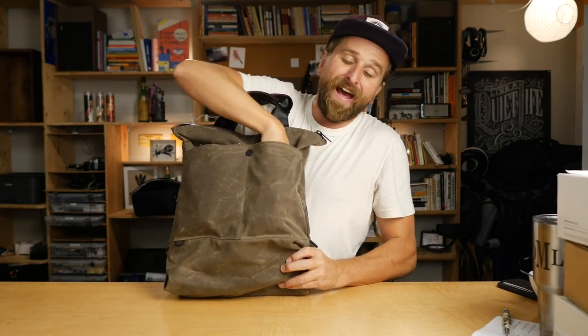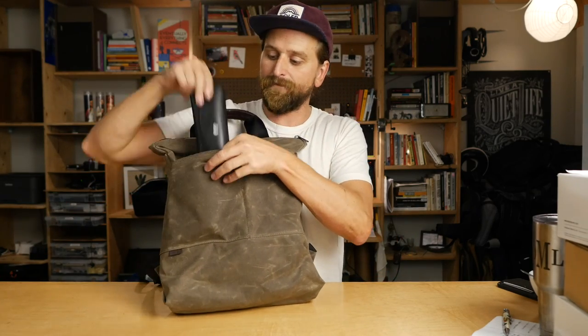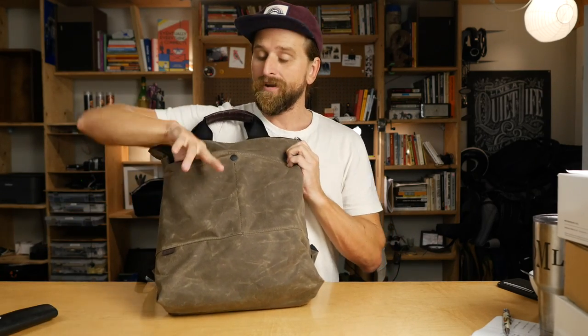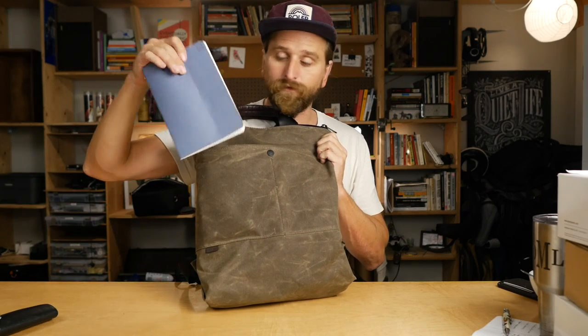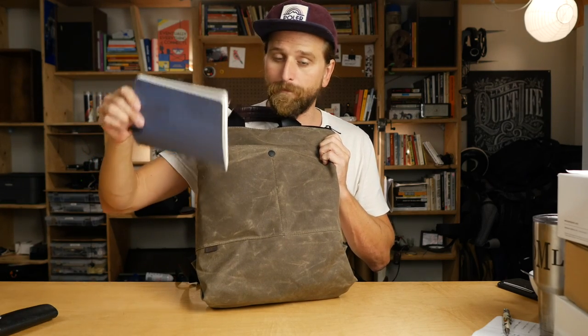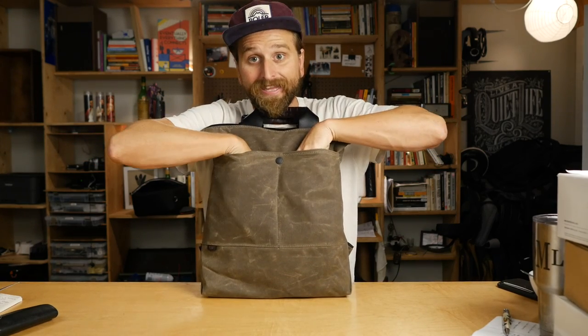So on the outside of the bag, I have my MacBook charger, which I just throw in. I have my glasses. I have my headphones. And I have my little journal or notebook from Baron Fig. I just have to say how much I love pockets that don't have a top to them. Like, I really like that.